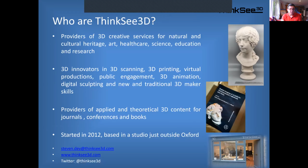So who are we? Essentially it's a company that provides natural and cultural heritage 3D digital services, but we also do some art. We work with healthcare educators sometimes, scientists, artists, a real mix of people, and we've really innovated some of the techniques that I've applied to this project and other projects in 3D scanning, 3D printing, virtual reality, and so on. And also we contribute to the academic side of it, like developing some of the techniques and trying to record some of the things we're learning. So I published a chapter of this book for example. But we're actually very small, and we're just based in a little studio just outside Oxford.